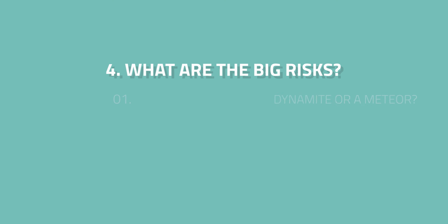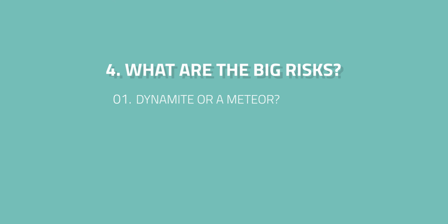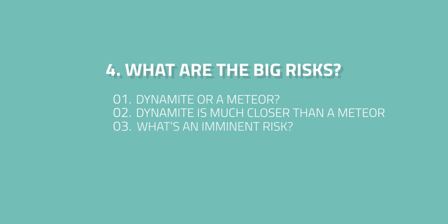So the analogy that I often use in organizations that look at me with that I don't know is this: dynamite or is this a meteor? A dynamite is something big right now that can have a big effect on our project. A meteor is, yes, a meteor could crash into our building and kill our project, but the odds of that are pretty unlikely. Dynamite are things that have a higher probability and could have a pretty significant impact. So we think about a risk, we're looking for dynamite, not necessarily meteors. Dynamite's much closer, it's more imminent than that meteor.